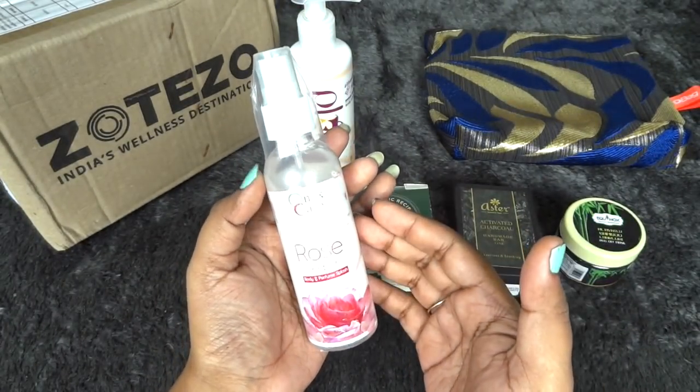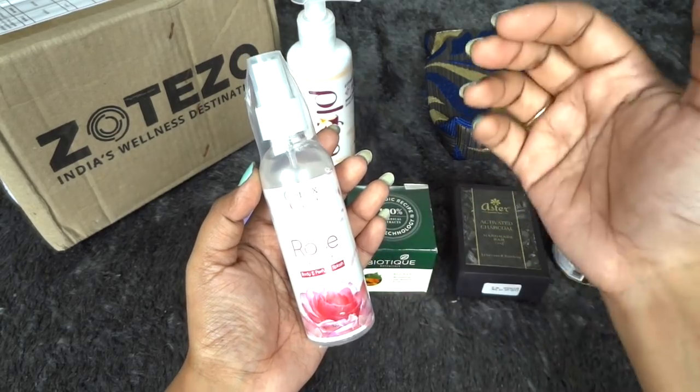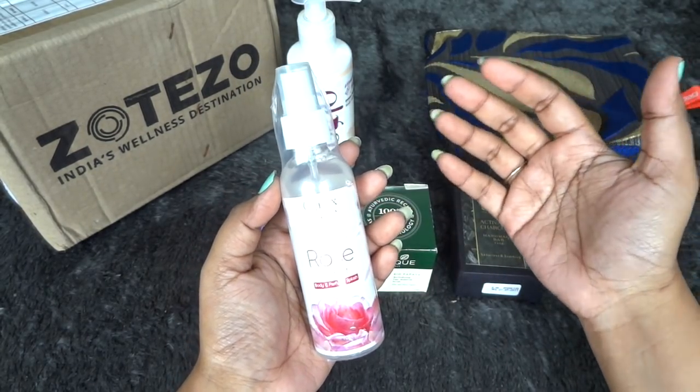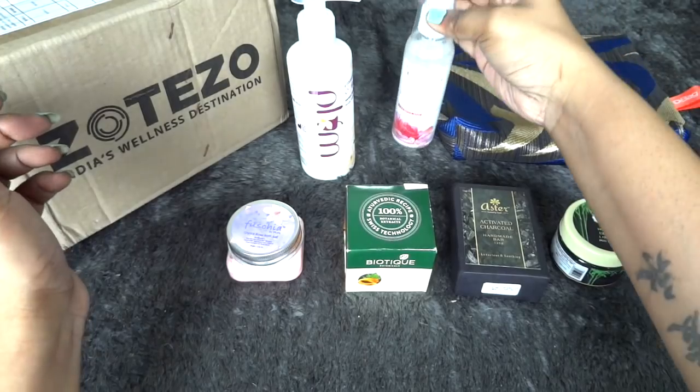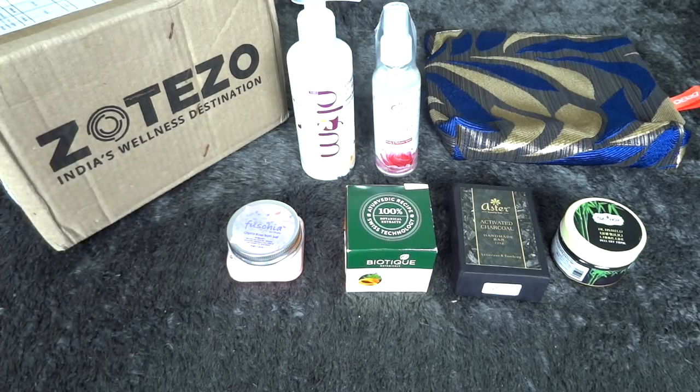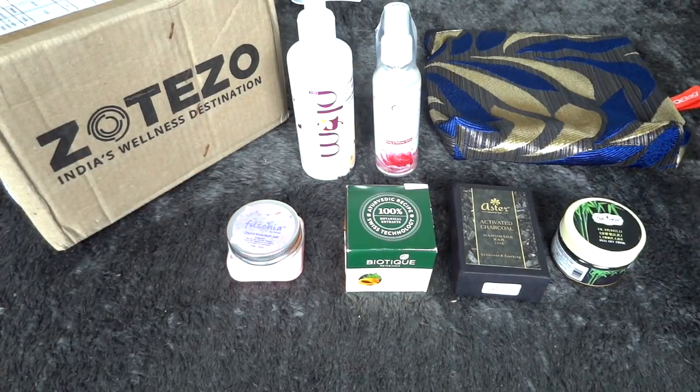You can also use this to mix your powder face packs or to make any kind of face pack DIYs and all. You can use it to refresh your skin. So there are many ways to use. Rose water is very versatile, so I'm not going to explain that further. So here are all the skincare products. We already have a lot of products, but we are not done yet.